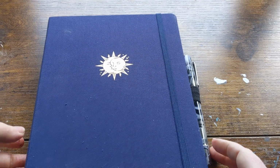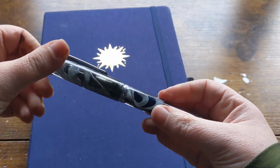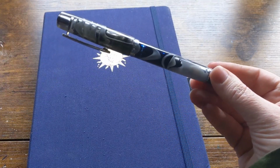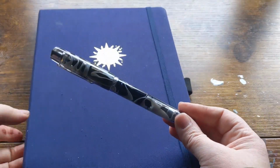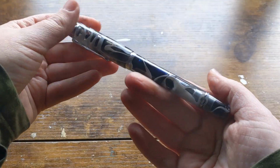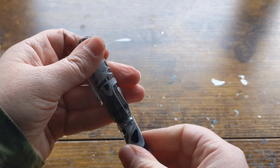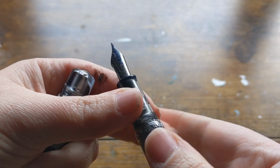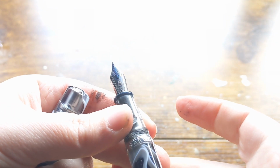Next up, I have my Narwhal Peter pen. This is from the brand Narwhal, obviously, and it is a resin pen that is a piston fill. It is a fine nib. Pretty sure it's a fine nib.